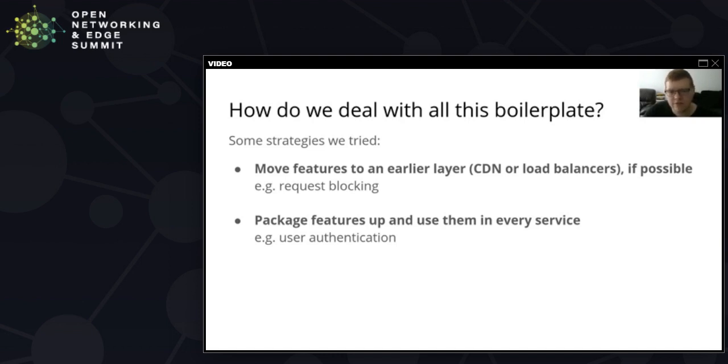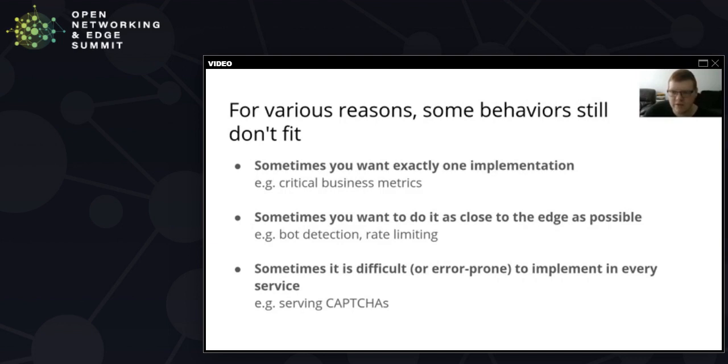But some things don't really fit in those layers, and so we have to package those up and use those in every service instead. That is an improvement. It makes it easier to share this code. You don't have to copy paste it around, but it does still mean you have this code drift problem and it's difficult to keep things in sync. And this still isn't great because these strategies don't really work for all of our features.